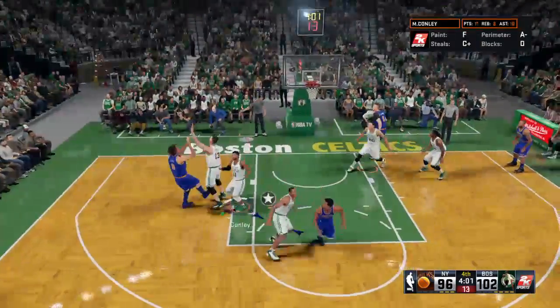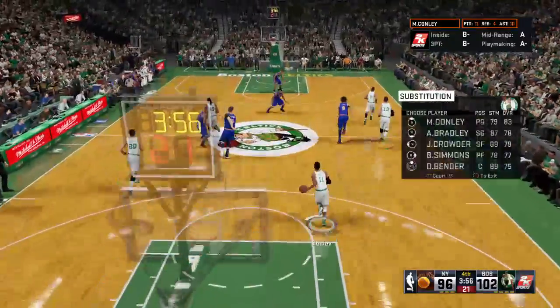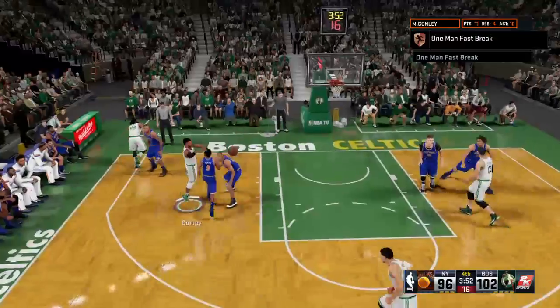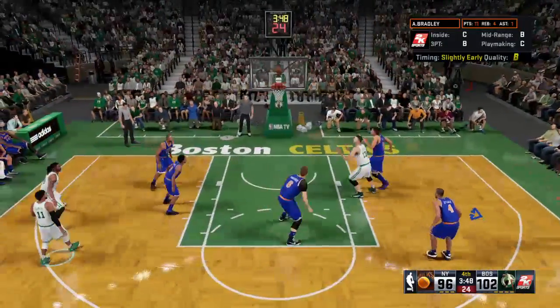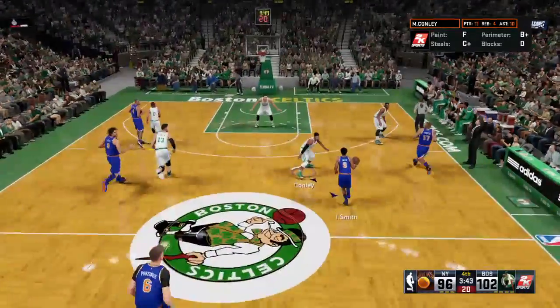The drive by Smith. Here's Lopez. No good on the shot. A bit long that time. Boy, there was no hand in his face right there. I thought for sure he was going to knock that down. Conley kicks to Simmons. Uncovered. Here's Bradley. It's rebounded by Porzingis. Porzingis has got rebound number 8 now on the night.